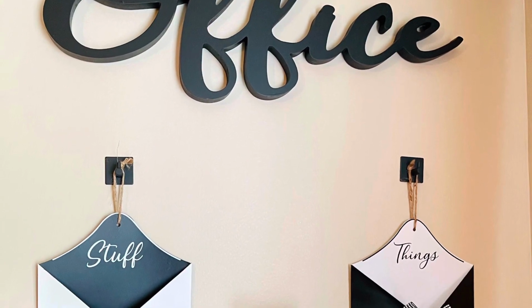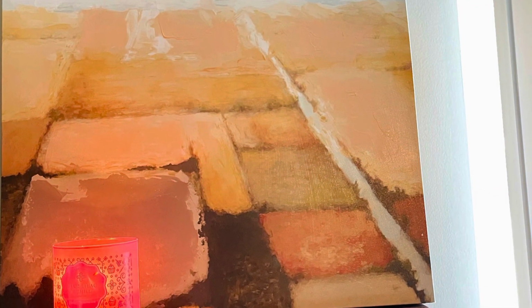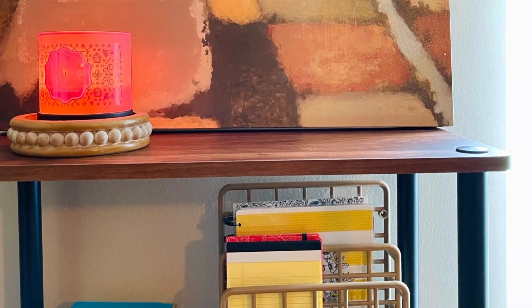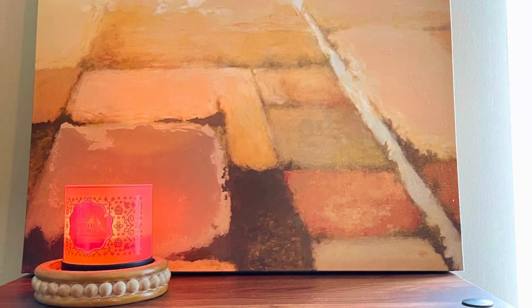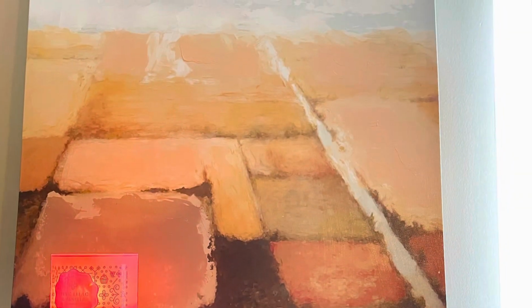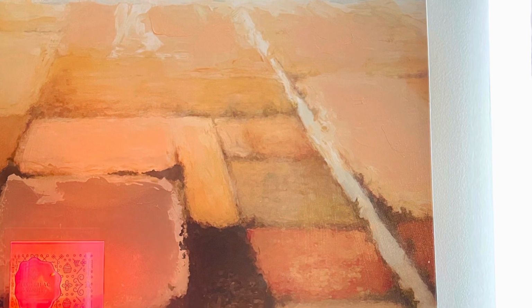I bought my office sign from Kirkland's, and I bought that picture from Kirkland's as well. It was on sale. So I just included a little candle in that little candle riser thing, and I bought that from Hobby Lobby, and I really, really do like that look. And a lot of these items in my office space I thrifted, like that thing holding my notepads, I thrifted that. And I have also another little wood piece that I thrifted, where I have some envelopes in there.